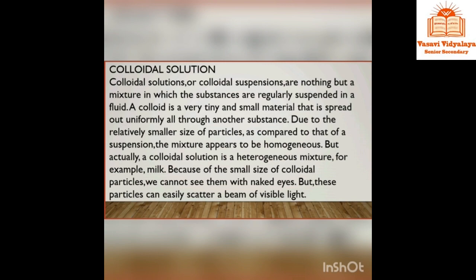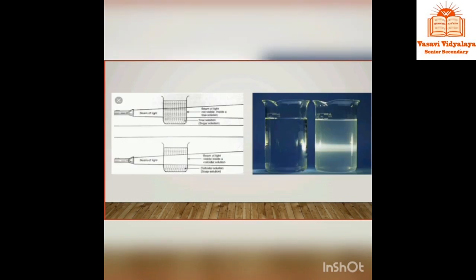Due to the relatively smaller size of particles as compared to that of a suspension, the mixture appears to be homogeneous. But actually, a colloidal solution is a heterogeneous mixture, for example, milk. Because of the small size of colloidal particles, we cannot see them with naked eyes, but these particles can easily scatter a beam of visible light.